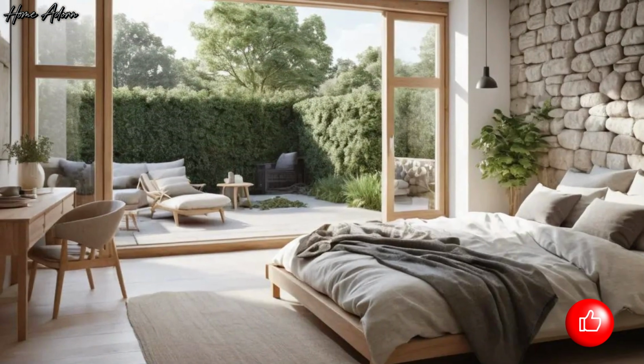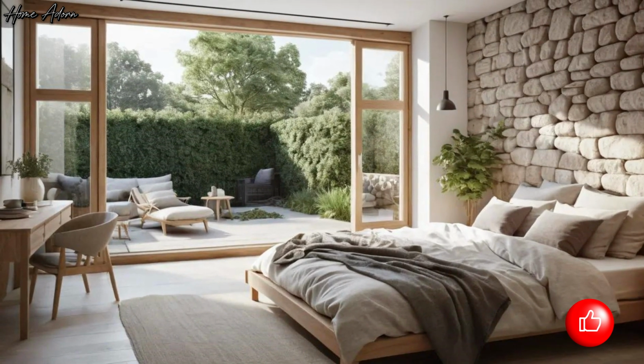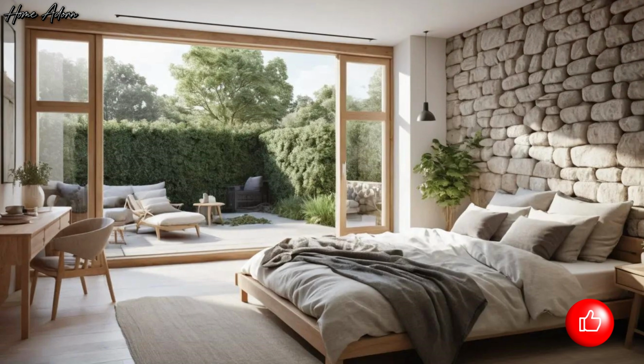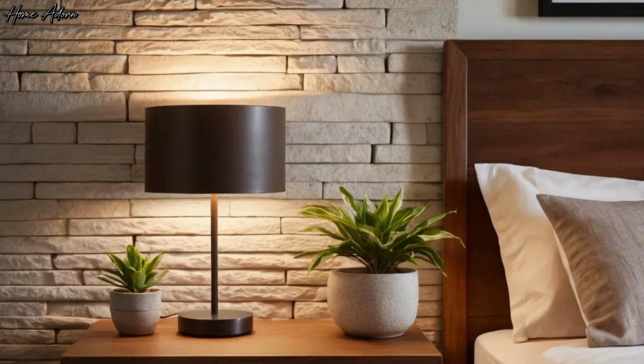There's a gentle flow here, a sense of ease that makes the house more than a structure. It's a retreat, a place where the outside world feels far away.